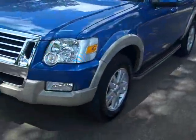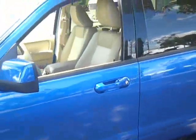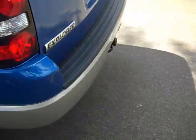Just going to point out a couple things here. We have alloy wheels, side steps, keyless entry pad, luggage rack up top, and in the back you have a Reese hitch.